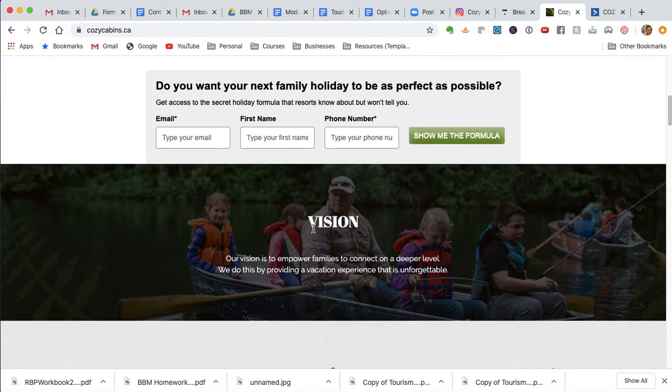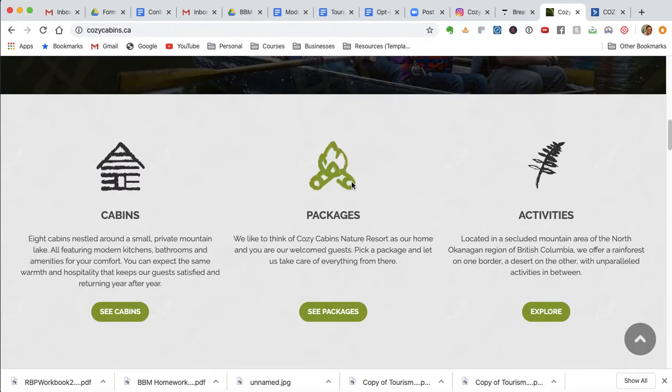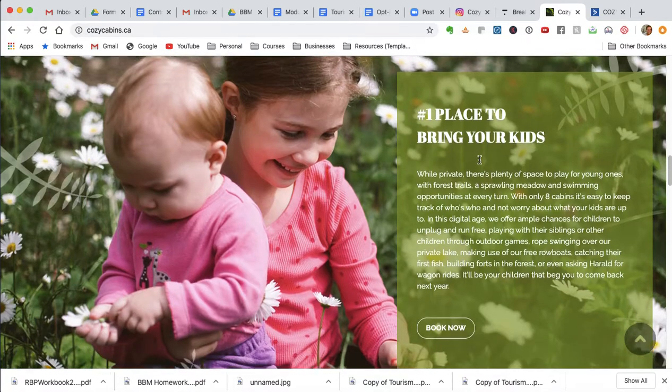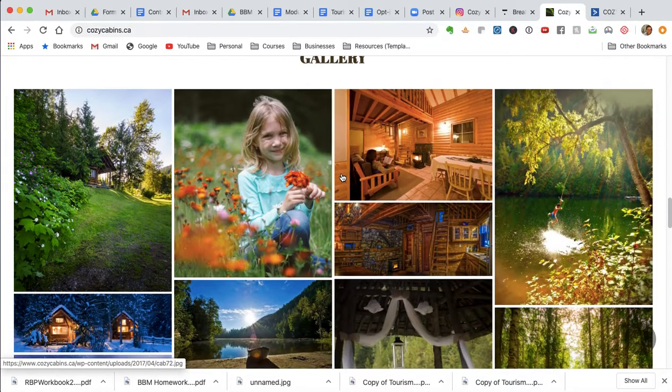So here's our purpose statement. Our vision is to empower families to connect on a deeper level. We do this by providing a vacation experience that is unforgettable. Then we give a few options for, like, here's what we're about, here's what we do. We want to stand out for what we want to be known for, which is the #1 place to bring your kids. And then we have a gallery. And we get a lot of compliments on this gallery.